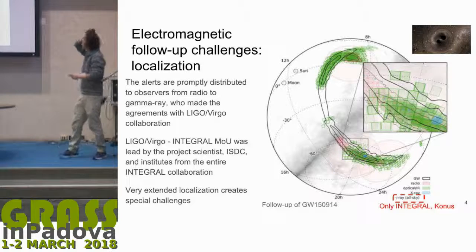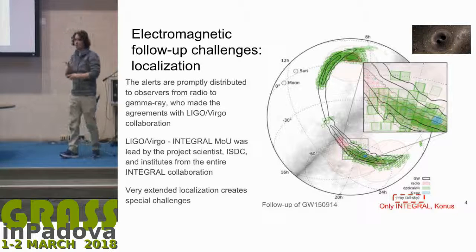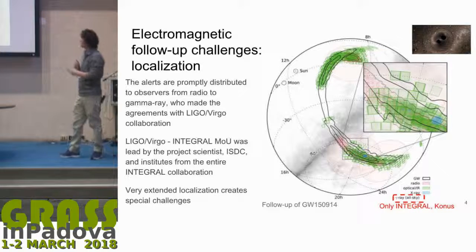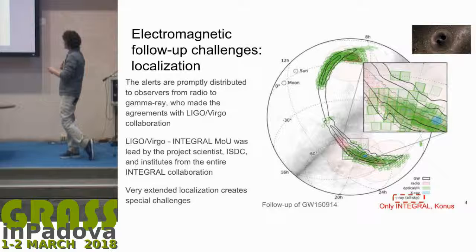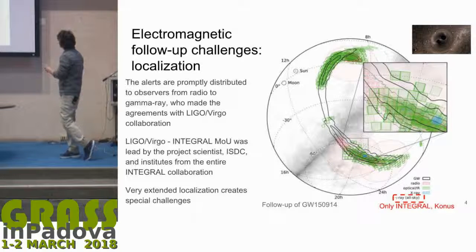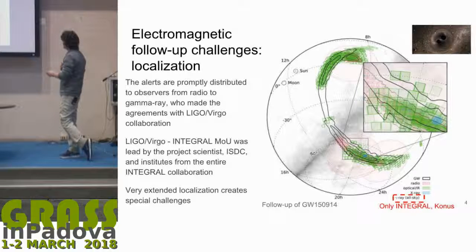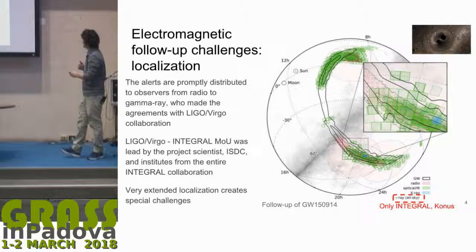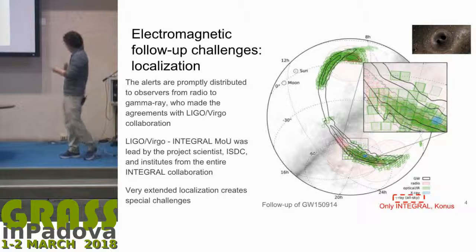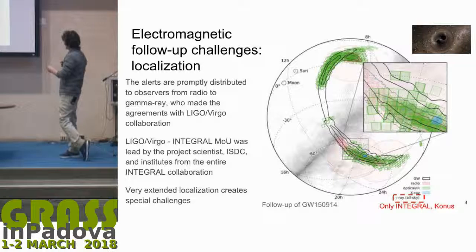So, as you're probably familiar with, with only 2 interferometers, there's quite a large error region on the sky, which makes things very difficult for electromagnetic follow-ups. And so you can see the green squares and circles are attempts to try and find the counterparts for gravitational wave event 150914. And so if we can reduce the size of the error region, that makes things significantly easier in trying to find the EM counterpart.